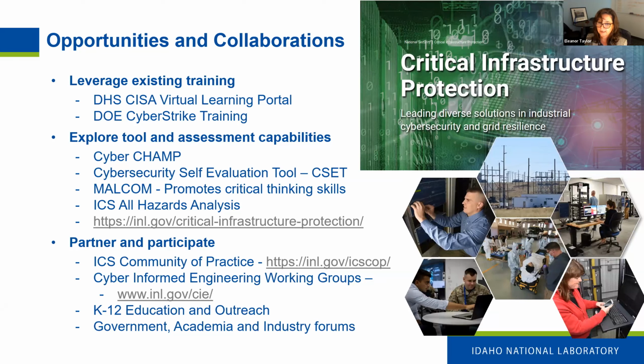You can create a subset of that. They're actually using CSET in the Cybersecure Florida initiative, where they're working with all of their different electrical operators, municipalities, to better understand where they're at. So they're leveraging that tool there. Malcolm is a great opportunity to look at network traffic. Again, a free open source tool that you can download. We have an all hazards analysis tool that we have here. All kinds of things are available from our critical infrastructure protection page.